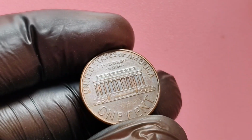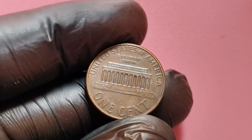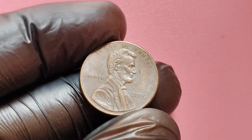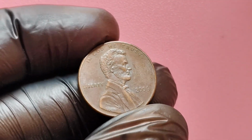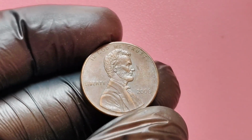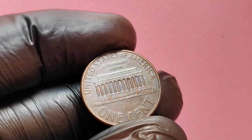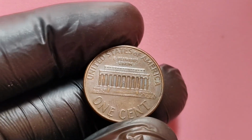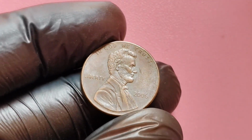In conclusion, if you're lucky enough to come across a 2006 no-mint mark Lincoln penny in pristine condition, you might just be holding a small fortune in your hand. It's a coin that's made waves in the numismatic world, defying expectations with its rarity and value. So keep your eyes open, check those pennies, and who knows? You could be one find away from joining the ranks of legendary coin collectors with a $1 million penny in your collection.